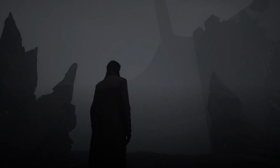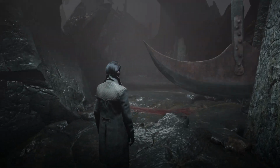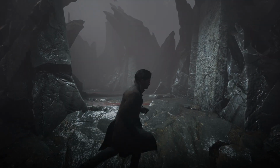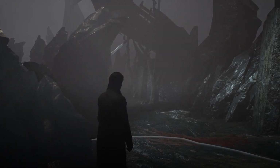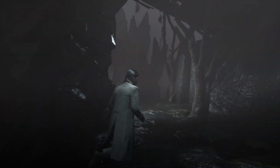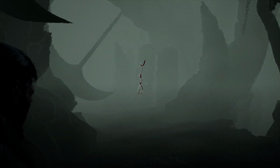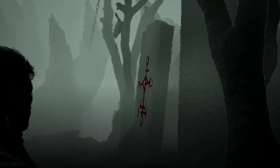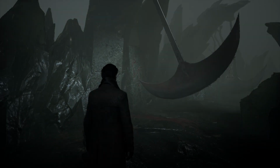That giant pendulum just... it's freaky. More freaky than these, I would say. And... oh! Well then. That didn't work. There we are. I'm not sure. You need to be looking at something? Oh! Okay, we got one of the symbols. There's multiple symbols. Full Metal Alchemist? Oh, there's the handwriting.